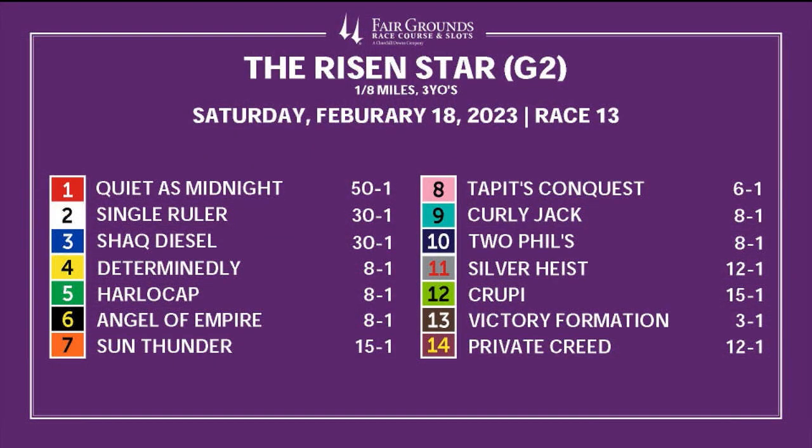the Kentucky Derby. We have a full field of 14 going postward in the Risen Star, so it's going to be a very combative race, a very excellent betting race as well. And in this field of 14, you'll note that we have a 3-1 favorite in number 13, Victory Formation. Flavien Prat is going to have the ride for trainer Brad Cox. Brad Cox hitting at 43% during the current fairground season down there in New Orleans.